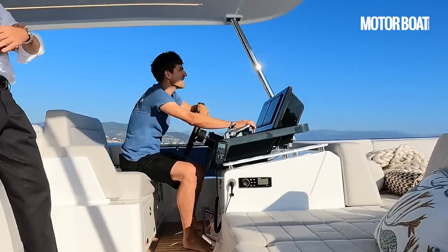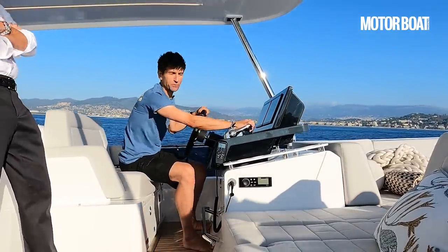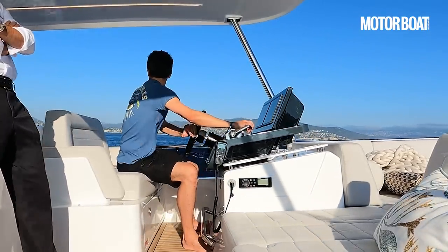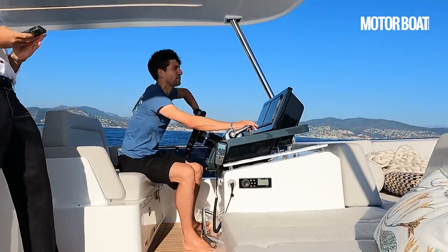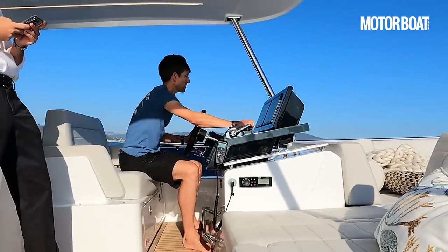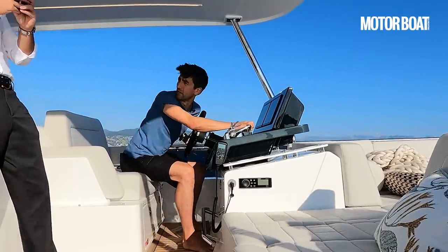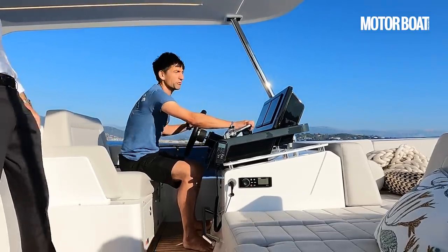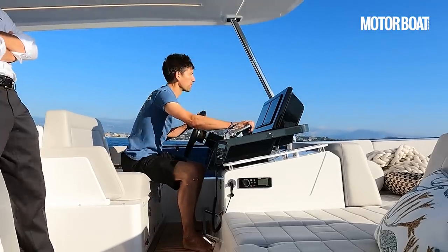As you'd expect from Sirena, it's no stranger to efficient running semi-displacement hulls. So at 10 knots, we're seeing 6 litres per nautical mile. And we have a combined 1,900 litres of capacity here, so with a bit of a safety margin in reserve, 1,500 litres. So that's a really useful range, even when we push on to 20 knots. Well, at that speed, we're doing 10 litres per nautical mile. So still 150 nautical miles, no problem at all.